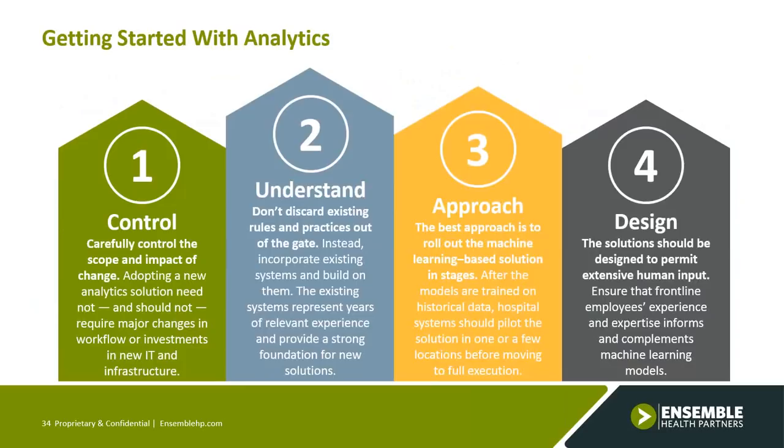Great, thank you so much for clarifying that. Another audience member wants to know what percentage of hospitals have actually staffed or implemented analytical teams and solutions.